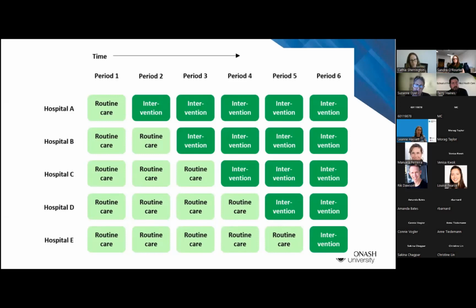So hospital E might be a trauma hospital. Hospital D might be an aged care hospital. If those hospitals had been allocated as clusters in a parallel randomized controlled trial, you could expect some fundamental differences in baseline care practices, in patient population, and possibly in reporting practices for falls across those different settings.